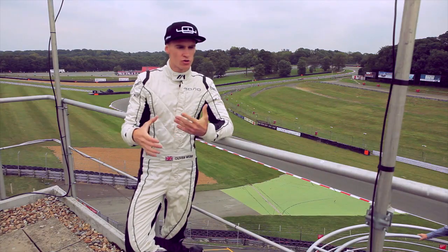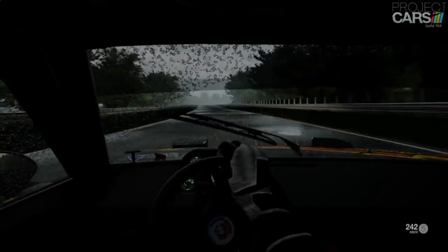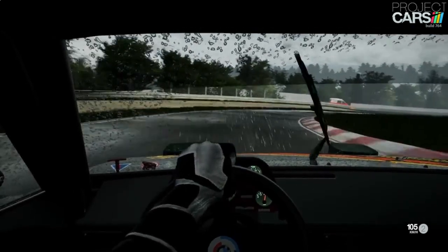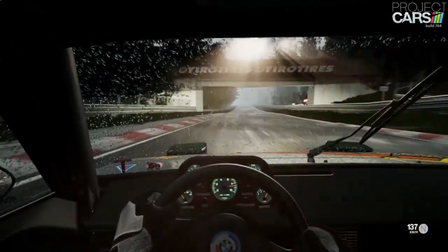You can really have that pure simulation feel with the weather playing a part and the treacherous conditions on the track and the cars being as realistic as possible, and then fine-tune your AI and the other people to react how you want, their aggressiveness and how they react, so you can really have your own custom game sitting in your living room at home.